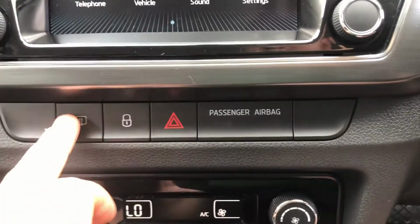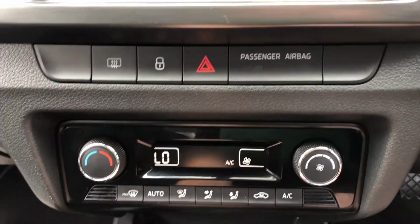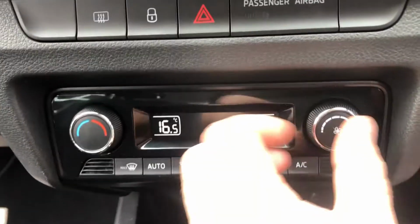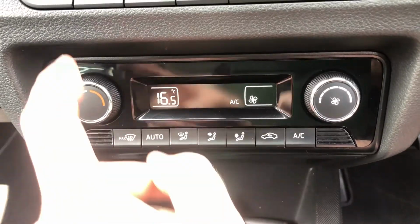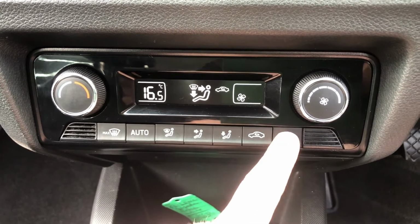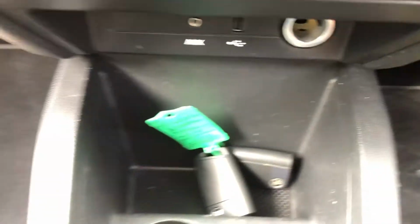Also here, you've got your heated front screen, hazard lights, central locking, and then down here you have your single zone aircon. Change your temperature using the left hand dial, change your air force distribution using the right hand dial. Heated front screen, heated rear screen, auto, where the air is distributed into the cabin, recirculation and aircon on or off. Moving down, you've got 12 volt charger, auxiliary and Bluetooth.